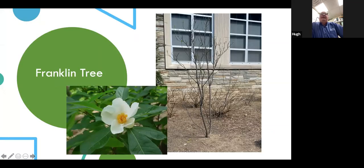This little guy, Franklinia tree. So Franklinia tree is native to Georgia. It was found around 1800 by a gentleman called William Bartram, of Bartram's Gardens down in the city. Him and his son went on expeditions around the country collecting seeds and samples of different trees. They got this one down in Georgia along the Altamaha River. So it's called Franklinia alatamaha.